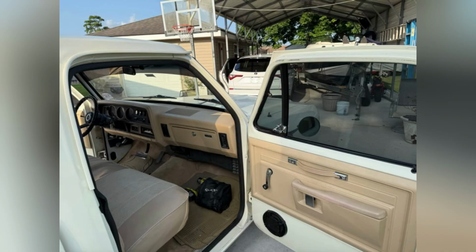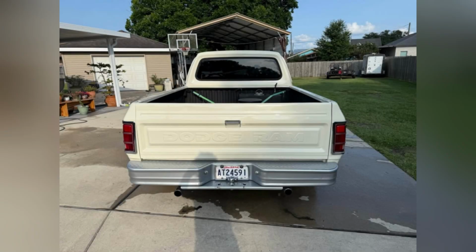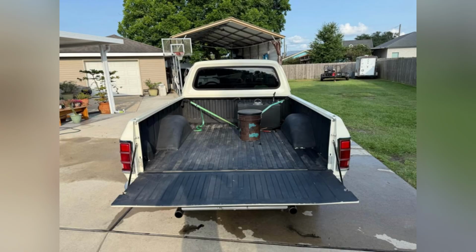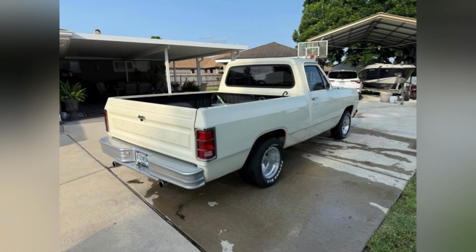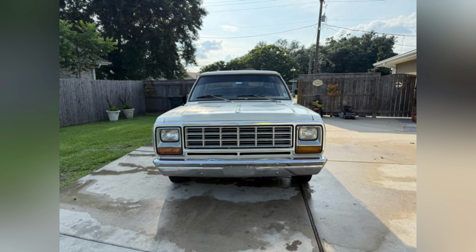Although the air conditioning system was removed at some point, all the original lines remain, making it easy to reinstall if desired. The gas tank does have a small leak, but to keep it road ready, a fuel cell has been installed in the bed. This Dodge D150 is a solid classic pickup that blends durability with vintage appeal, making it a great option for someone looking for a reliable and character-filled truck.